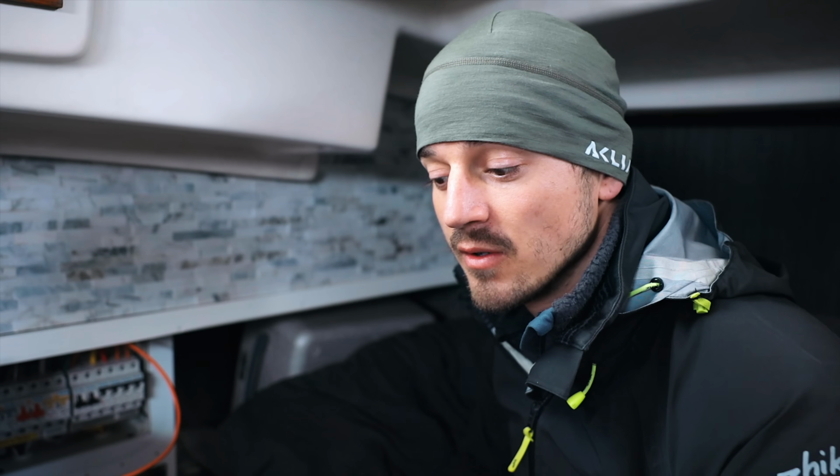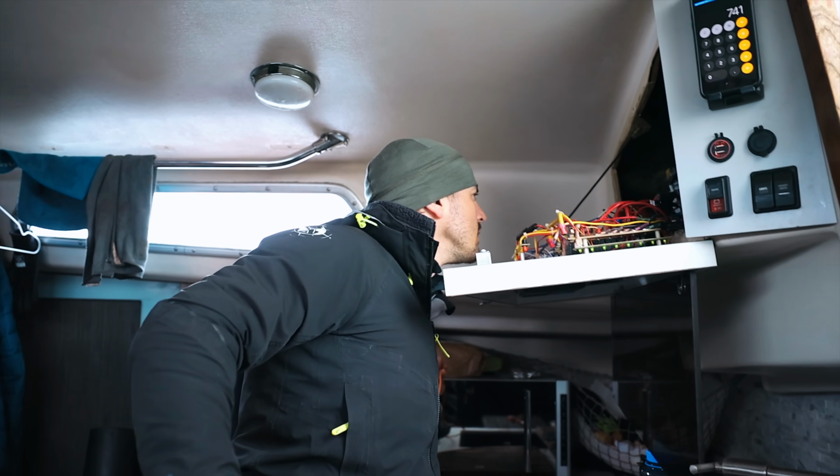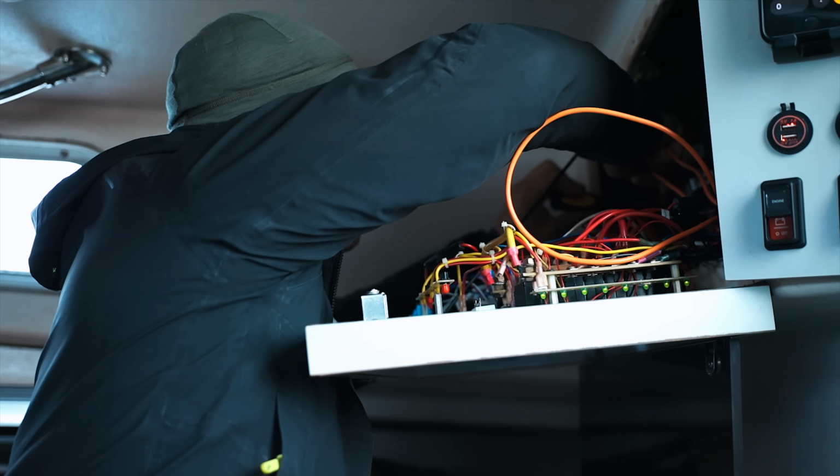I'm not sure it's going to put out enough voltage. Testing it with no load, it's not putting out enough voltage to even charge our batteries, so I guess we'll see what it does when we put batteries onto it. Doesn't tie the negative.